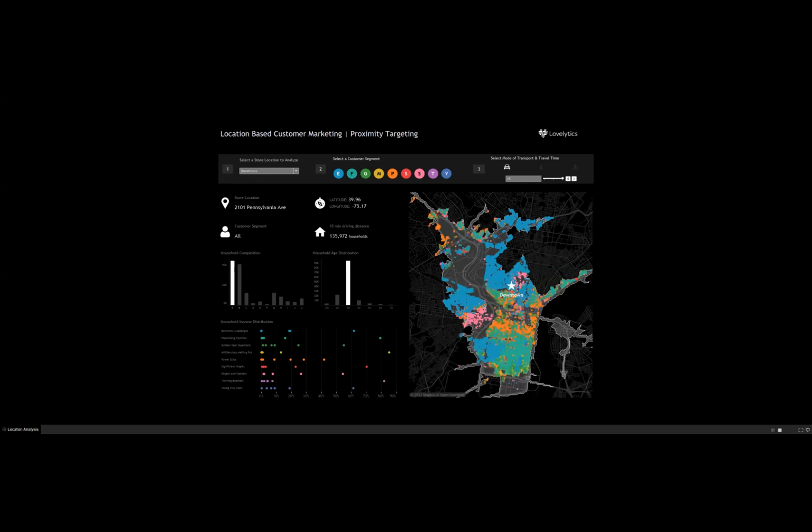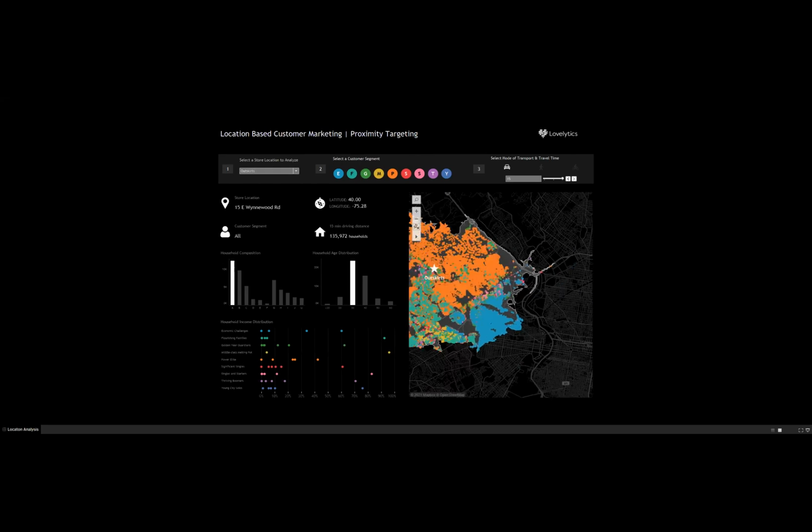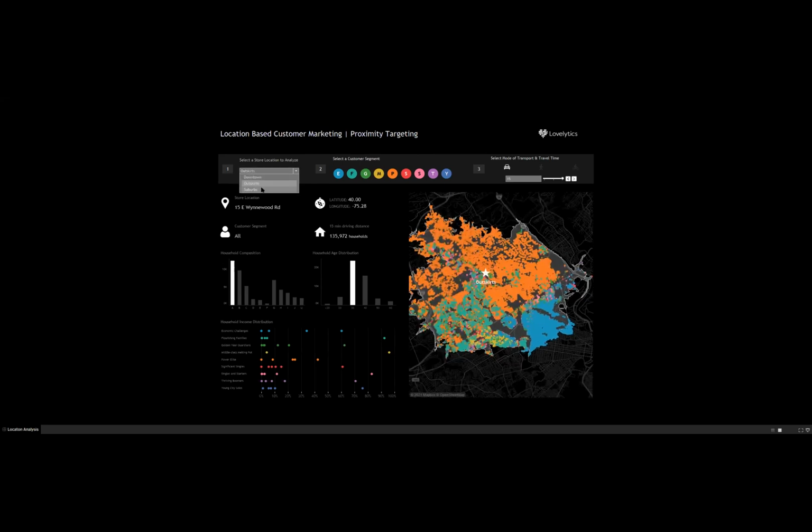So this is what the end result looks like. On this dashboard, we are looking at different customer Mosaic groups that are within a certain travel distance from our potential store location. Towards my upper left, I have a filter which I can use to change my potential store location. In this case, I'm saying downtown. It can be outskirts, or it can also be suburbs.